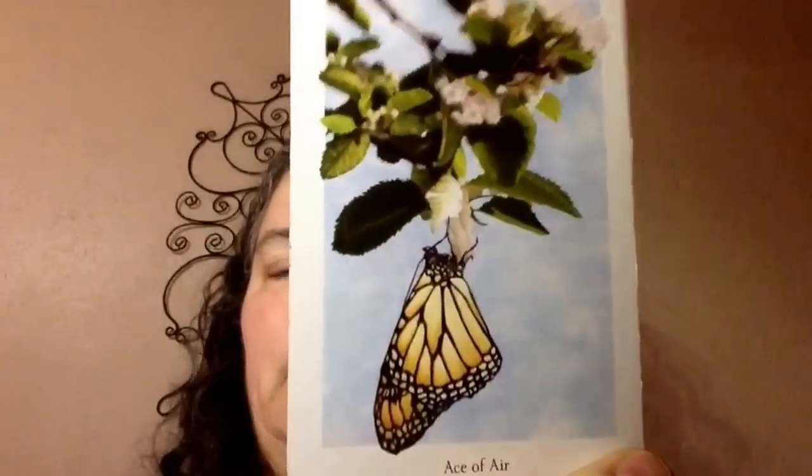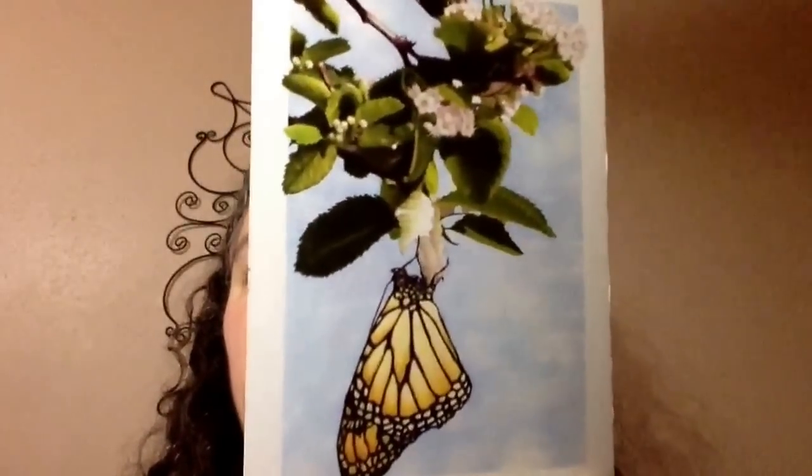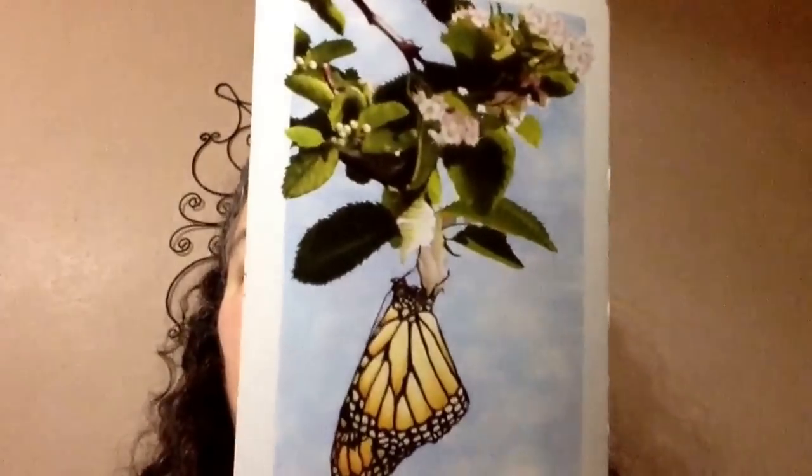Now, because this is my primary deck, I'm going to show you a few more cards. I'm going to be a little indulgent, if you will, in terms of wanting to show you more cards. I'm going to start with the aces. And we have the Ace of Air, the beautiful butterfly being born, still on its chrysalis. Its wings are finally full, and it's about ready to fly. And that's a very good capture of the energy of the aces. They're about to begin. It's the momentum, the potential of that energy.